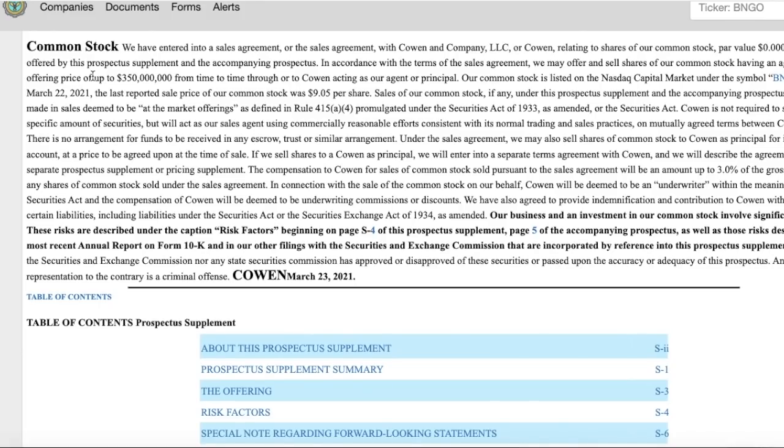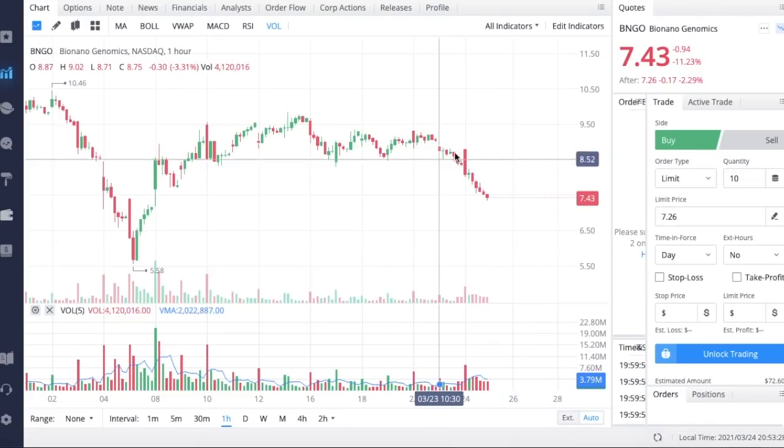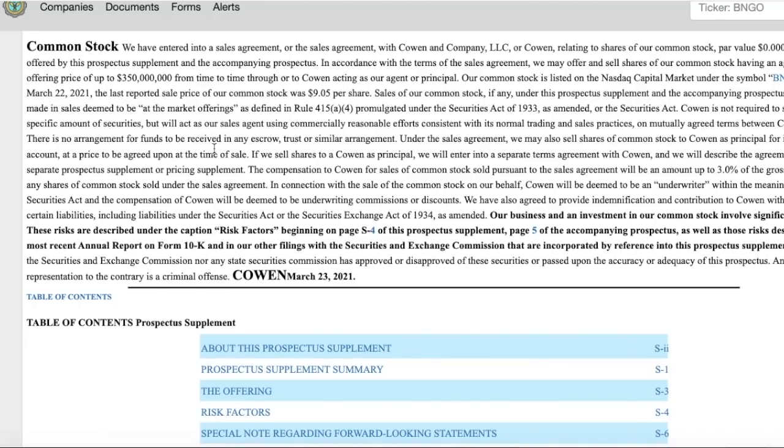So this offering is not going to be done at once, and I think a lot of people misconstrued what this actual filing said, and some of the news pieces that came out really suggested that they were going to be doing an offering of $350 million right after earnings, but this is going to be spaced out over a significant amount of time. Now, we also see that this offering price right here is listed at $9.05 per share, and coming back over to the price of Bionano Genomics, we can see that the stock is trading at $7.43. Now, you might be thinking, well, we might as well just buy as many shares as we can of Bionano Genomics right now when it's trading at a discount from where the offering is going to be, but that is not the case. This is the last reported sale before they actually filed this. So they are going to be coming out with new prices of what price they're actually going to be offering these shares at.